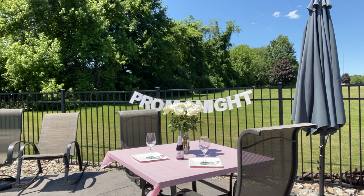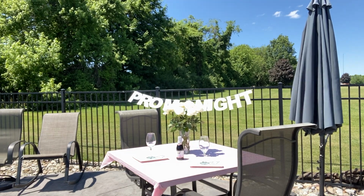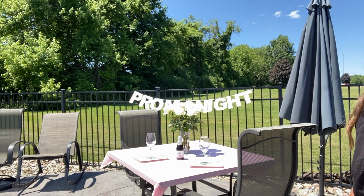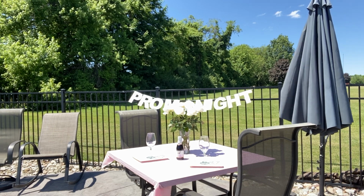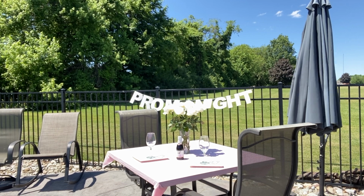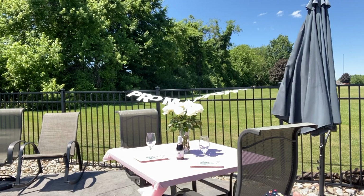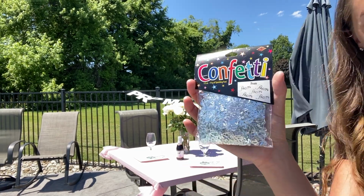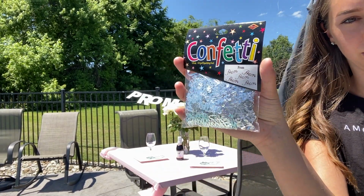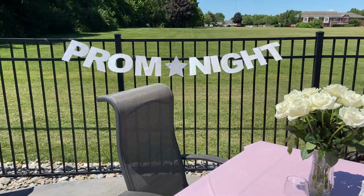So that is what it looks like so far from the very little decorating that we did. And as you can tell, it's the little details that matter, honestly, because the white looks so much better. Like, red is pretty, but again, it's the little details. So that is what we're dealing with right now. And later on in the day, we have this confetti to be sprinkled on the tablecloth, but we're not gonna put that out yet, obviously, because we don't want it to blow away.